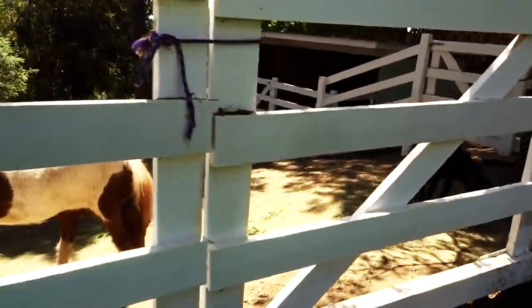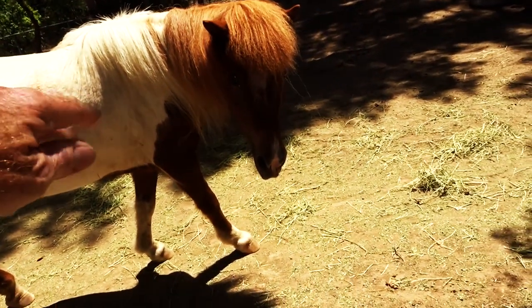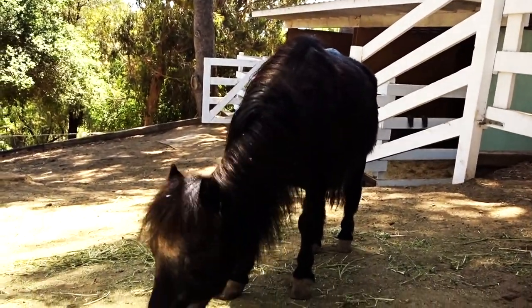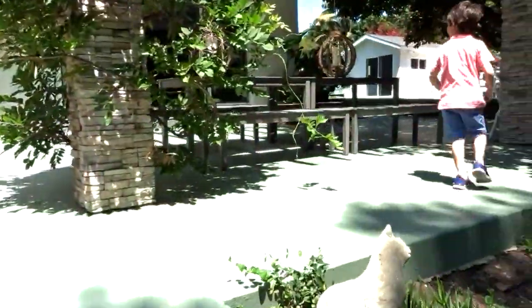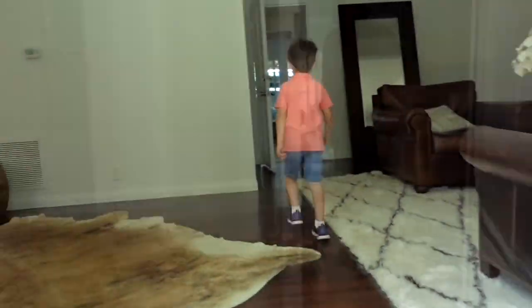In a while, I'm going to go take a look because there's a little pygmy pony also right over there. How are the ceilings? Just right.